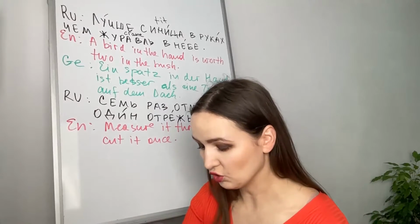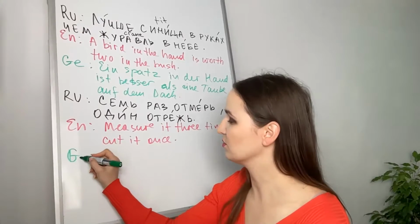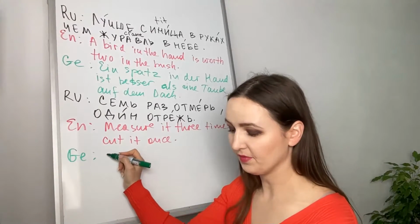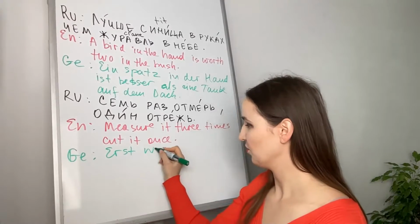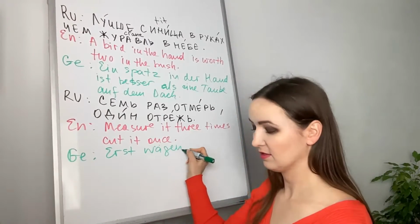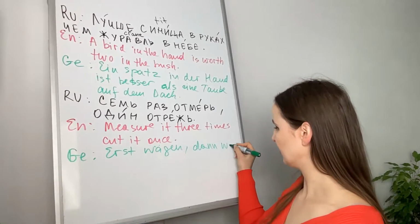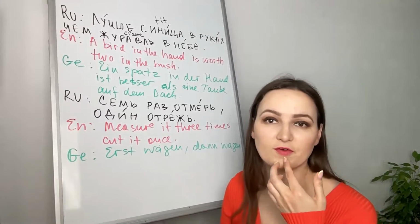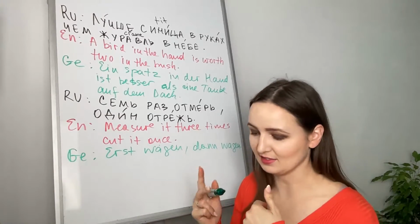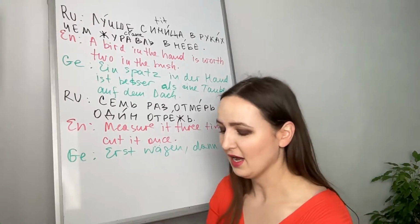And in German, we say: erst wägen, dann wagen. So first measure and then cut, right? Do you know the translation of this one?